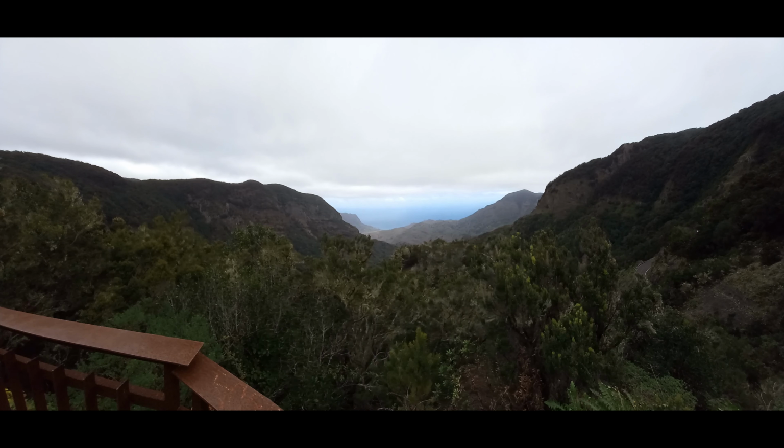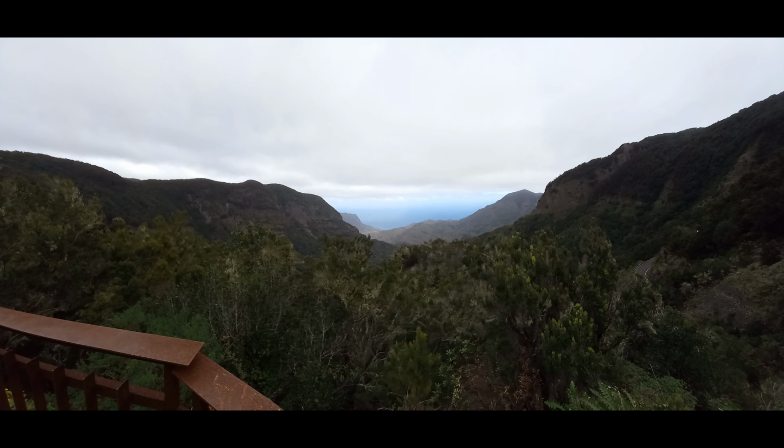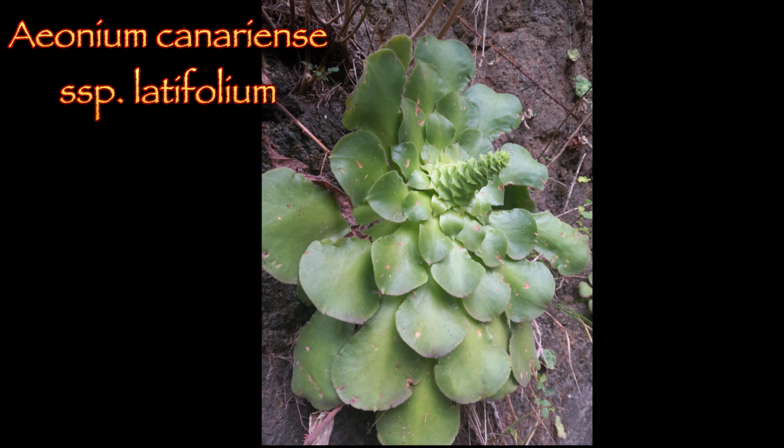The first stop on our way to the national park was Mirador del Rejo, a viewpoint where we encountered Aeonium canariense subspecies latifolium, many of which were starting to form inflorescences, and growing both in the open and covered spaces, often on vertical rock faces.